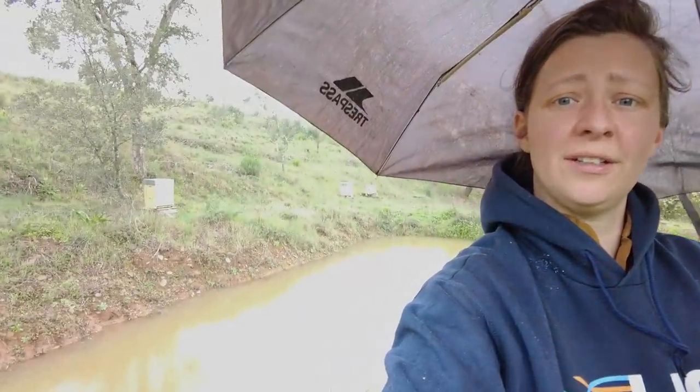So it's raining again. Luckily for us, it's been raining for quite a few days, and as you can see right there, our pond is full again. But as I was walking by the pond yesterday, it was already full, but I spotted something that was not great. So we're gonna walk there and I'll show you.